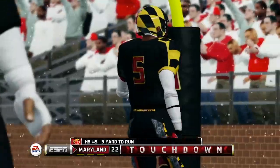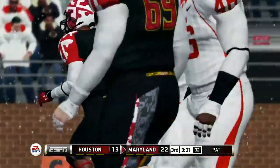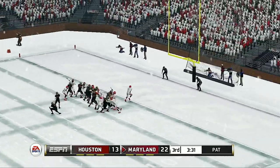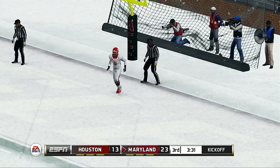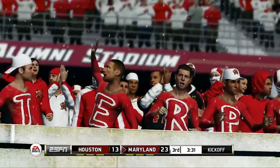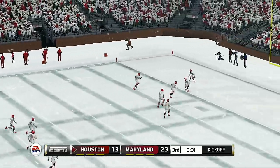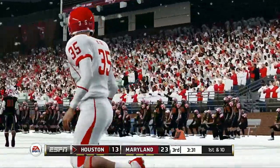Touchdown, Terrapins. And he tacks on the extra point. Terrapins running back, down there on the sideline. He was injured earlier. He means a lot to this offense, but I think he's going to be able to come back in. Looks like he's ready to go. And it goes into the end zone, down for a touchback.